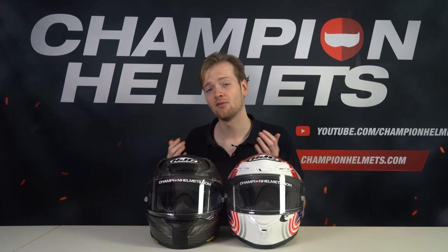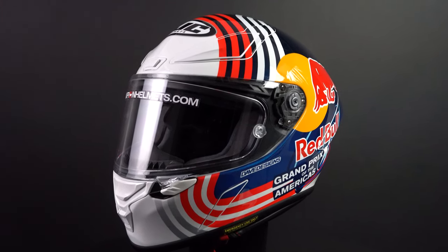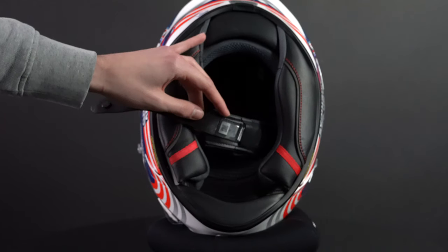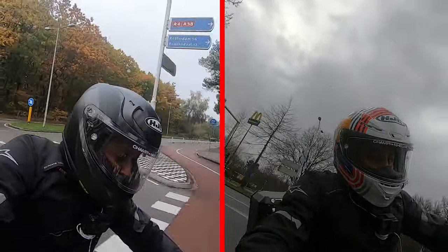The brand new RPHA 12, while it is a racing helmet, is not FIM certified. And this is important as lots of racing tracks require you to wear an FIM certified helmet, and for good reason. FIM safety standards are the highest in the industry, particularly for high-speed safety. The more expensive RPHA 1, however, is FIM certified and perfectly track legal at all times. So for you serious racers out there, the RPHA 12 can be a non-starter.